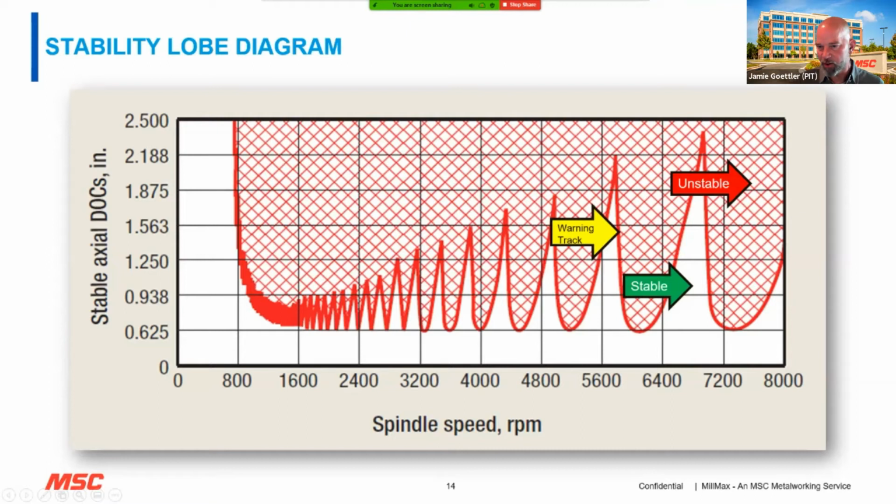Any areas that are not in red, that are in white in this particular case, are stable. Any areas we'll show you in a moment on our dashboards that look like that speedometer that are in yellow, we refer to as a warning track. That's an area in between: stable, it's not going to chatter, versus unstable, it's going to chatter. And in between is that warning track that says it may chatter, it may not, but it's going to be really close to chattering.